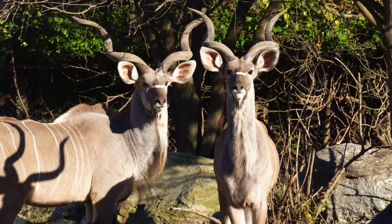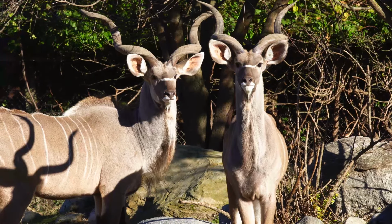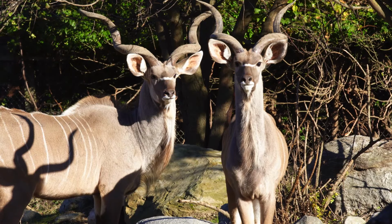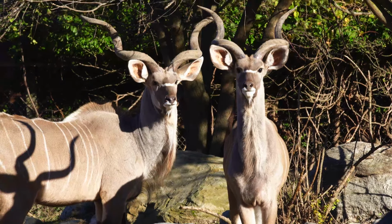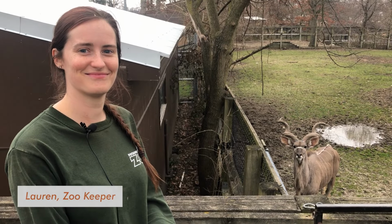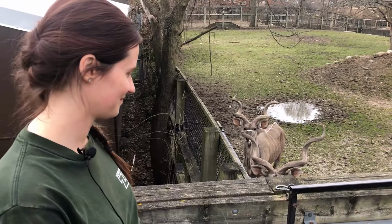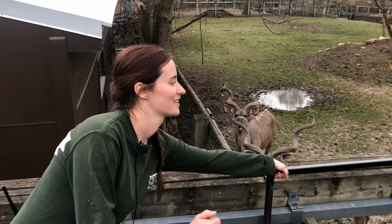Hello, I'm Josh Sisk, Executive Director at the Potawatomi Zoo, and today we are taking a look at one of my favorite animals, the greater kudu, that come from Africa. I am joined here with Lauren. Lauren is our keeper for the kudu, and she's done some amazing work with these guys. Lauren, why don't you go through your routine and tell us a little bit about these guys?